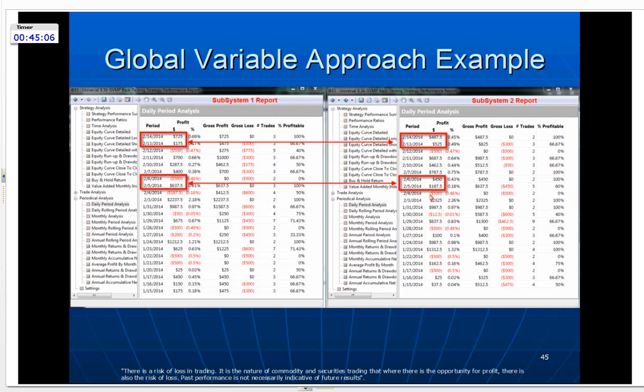Same day, just the opposite. System 2, which made $450 the day before, only makes $187. System 5, that lost $500 the day before, made up for it by making $637.50. Again, notice the difference just from day to day.